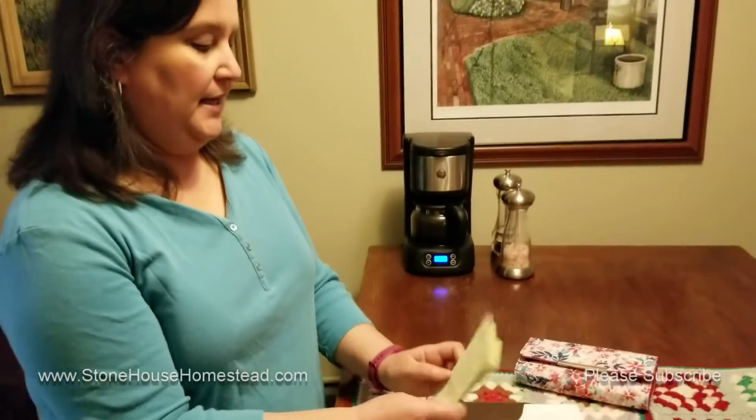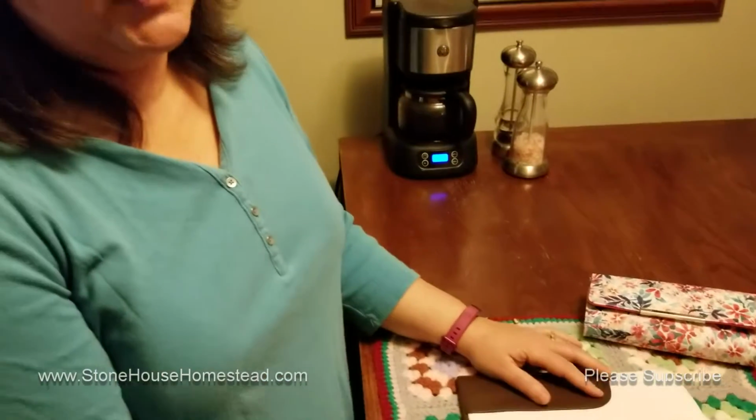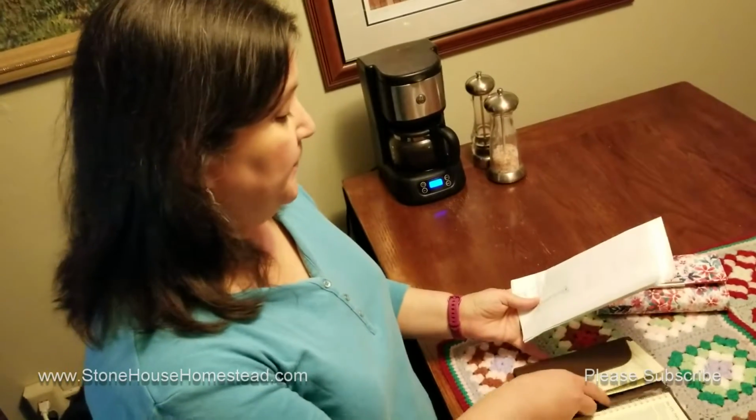If I want to save up some of this money for like a new blender or something, that would all come out of here. We also allot a certain amount of money each month for John and I each to have spending money. This is money we don't have to account to each other for. It's just our money to use as we want.